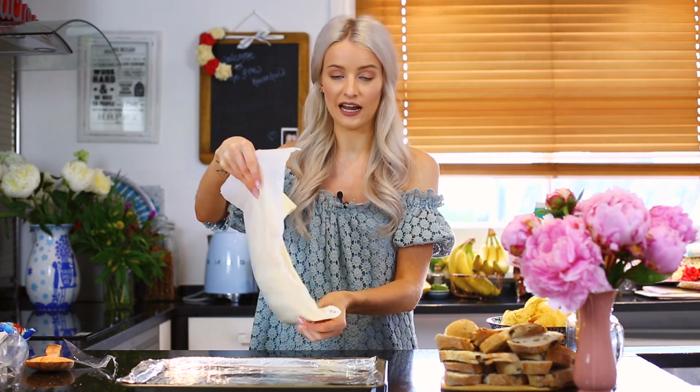Nibbles! Moving into main meals, I had the idea of doing some pizzas, but we couldn't find any dough. But I remembered a while back, like a couple of years ago, I made pizzas with puff pastry and it's actually really, really delicious and it's just super easy to make. So I thought I'd show you this. This is literally how easy this is.